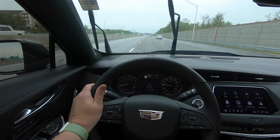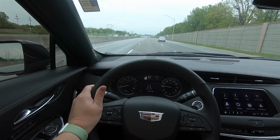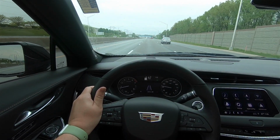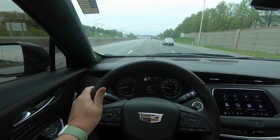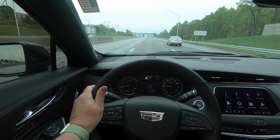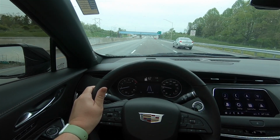But here we are on the interstate and we're going just under 70 miles an hour, and I cannot believe how smooth this vehicle is. You would never know that this was based on Equinox or even a GMC Terrain. This is absolutely a fantastic riding automobile. I would take this on long journeys any day.